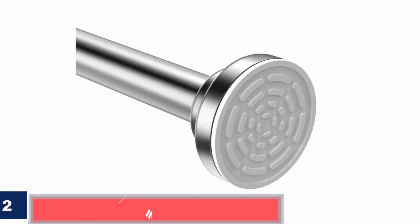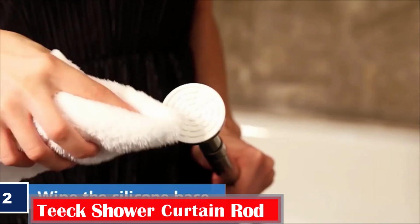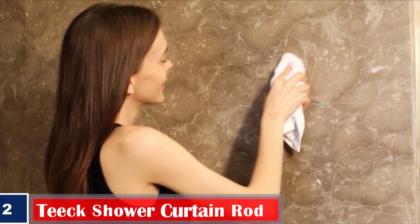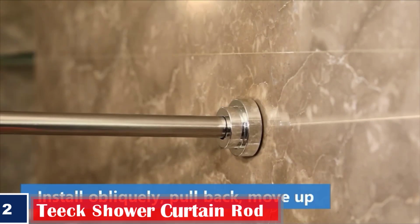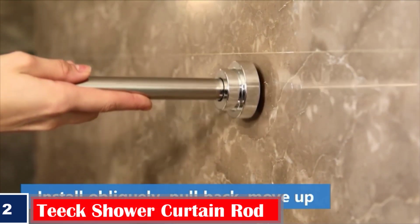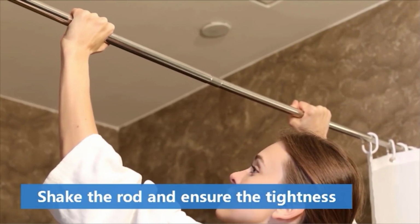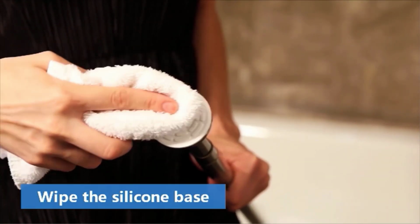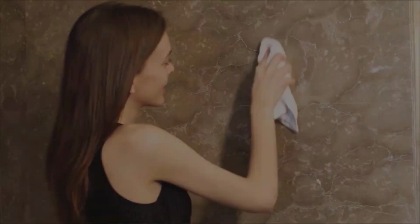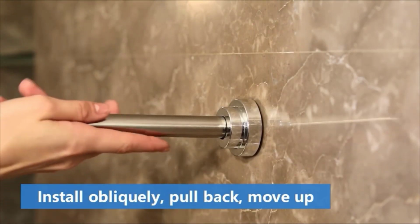Number 2. Best non-corrosive. Teeck Shower Curtain Rod. Stylish, versatile, and durable. This curtain rod ticks all the right boxes. Made from premium stainless steel and featuring a subtle silver color, this curtain rod has an adjustable length of 50 to 91 inches. It can be used in multiple house areas, like the living room, bathrooms, bedrooms, and balconies. This product is rust-resistant, keeping safety and reliability in mind, and can be installed easily without additional hardware, tools, or drilling. Whether it's an essential shower curtain or a gorgeous drape you want to showcase, this metal rod is a great option.